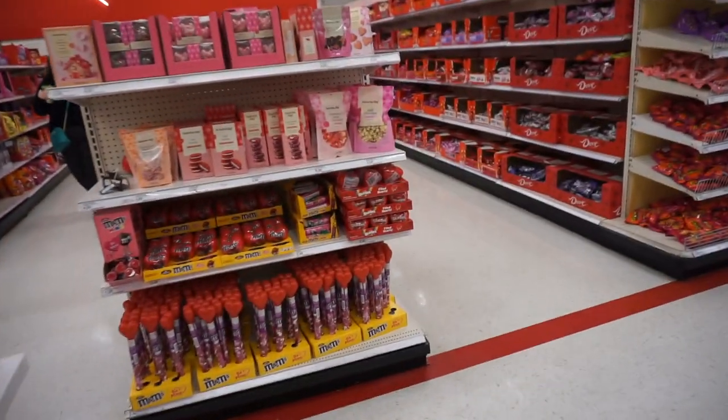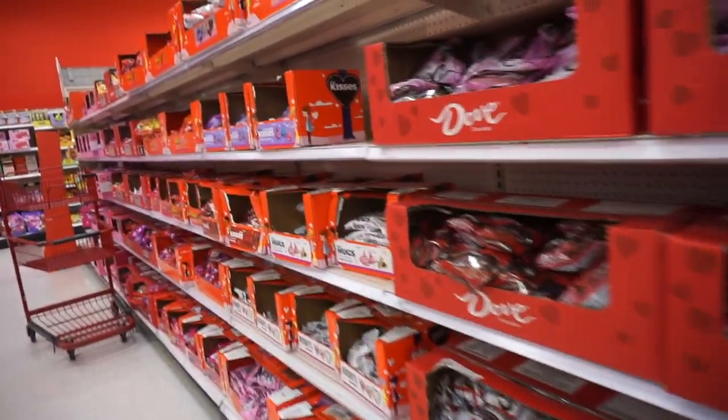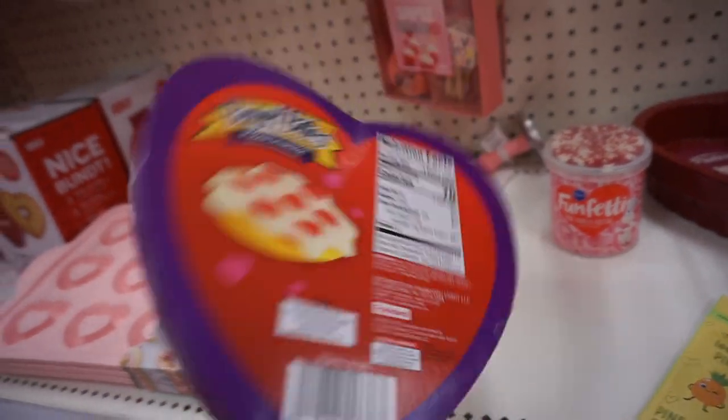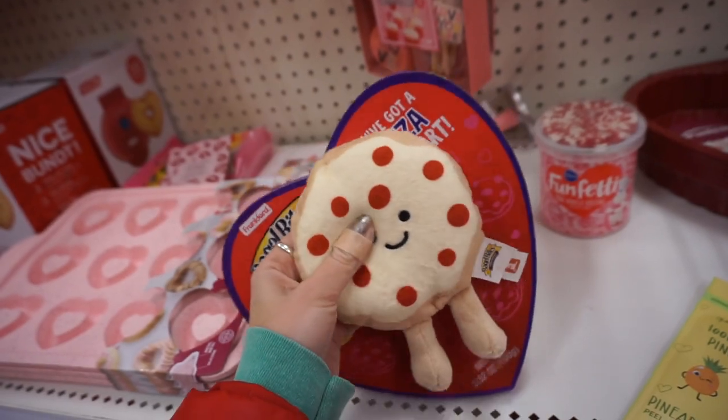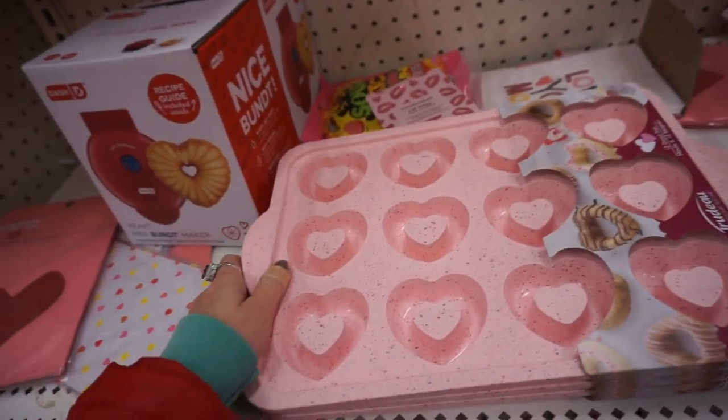Whoa. Talking about Valentine's candy. Look at all of the candy. I do like to check out this bacon section. Sometimes they have really cute stuff here. There's a little cookie on the candy box. Wait, no, it's not a cookie, it's a pizza. Then they have these silicone shapes for donuts.